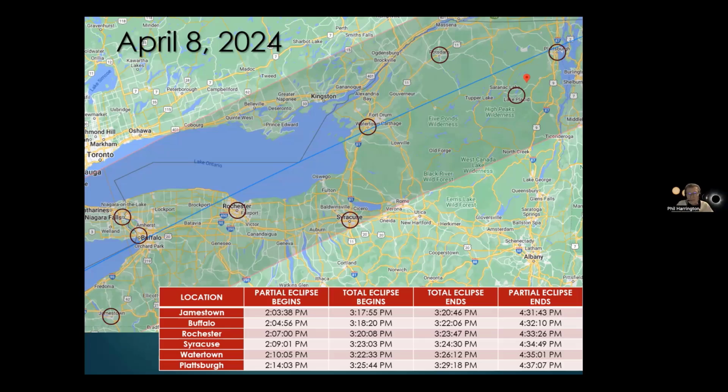Sure enough, the clouds went right over my observing site. And instead of 6 minutes and 57 seconds, we had about 3.5 minutes or so. We were clouded out midway through totality. Anyway, stuff happens. But this is the path somewhere you want to be. And note again the times as we go. So it's going to be a mid-afternoon event for the entire state.